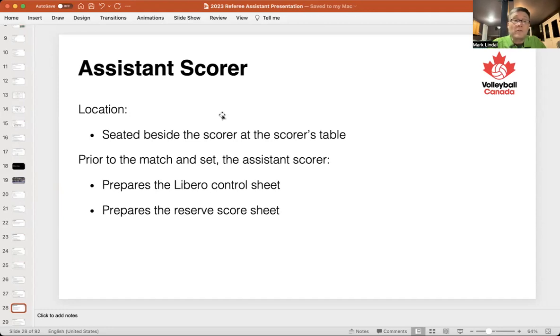Not only do they flip the cards, it says prepares a score sheet and prepares a reserve score sheet. Well, we're not going to worry about that. You're going to flip the cards, but most importantly, the assistant scorekeeper talks to the head scorekeeper, calls out number 7 is serving. It's 7-9, 15 being replaced by number 10. And in a substitution situation. And then that makes it a lot easier for the main scorekeeper just to concentrate on getting the correct information written on the score sheet. And then in the case of, that might be the wrong server, can work together with the head scorekeeper to make sure that we have everything correct. If it's the wrong server, then that can be identified.